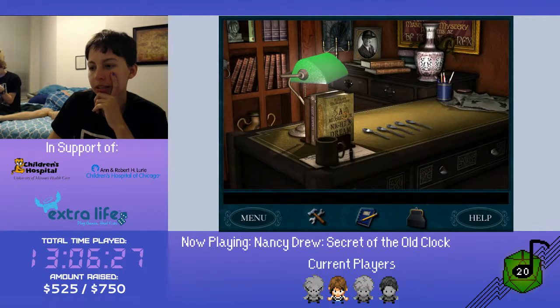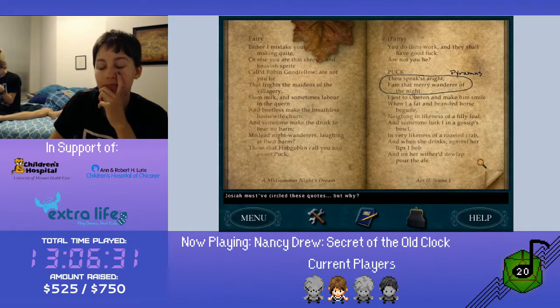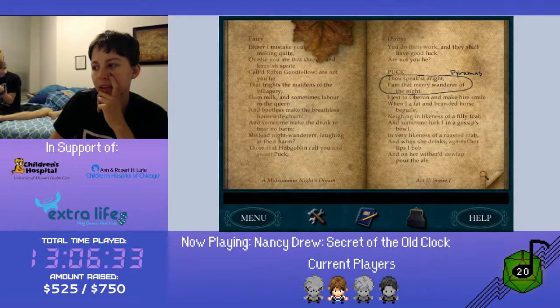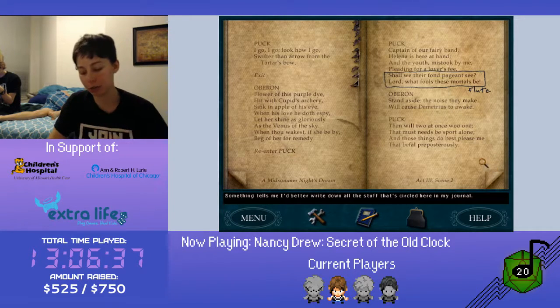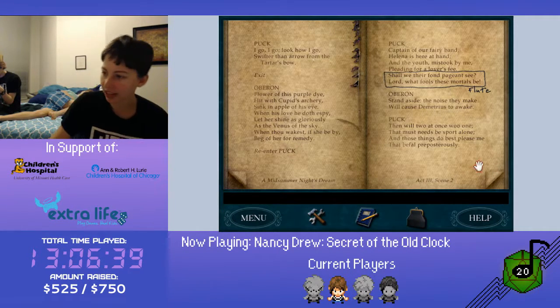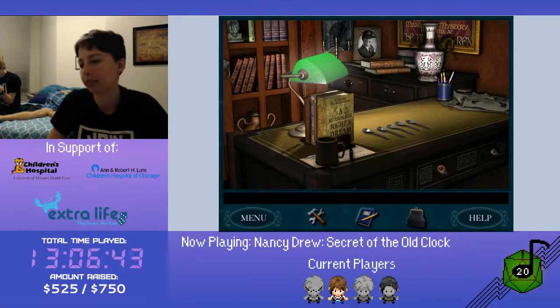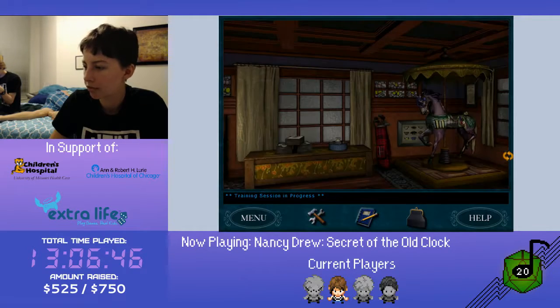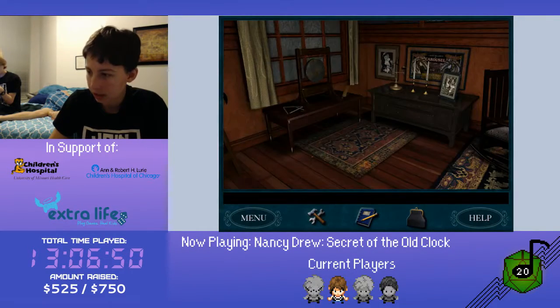And what we need is to look at his copy of Midsummer Night's Dream. Josiah must have circled these quotes, but why? Something tells me I better write down all the stuff that's circled here in my journal. Already got it, Nancy. Got it written down in my journal. So that's an actual script. I'm just gonna head out.